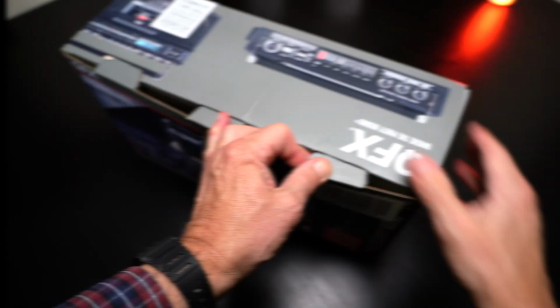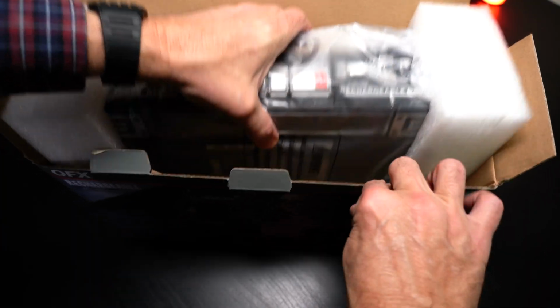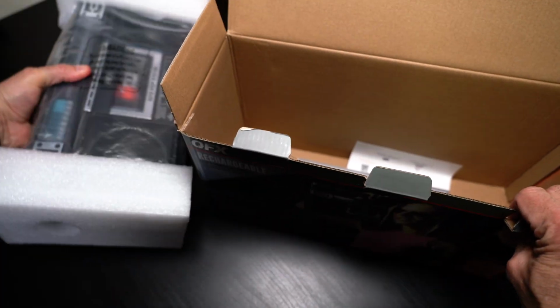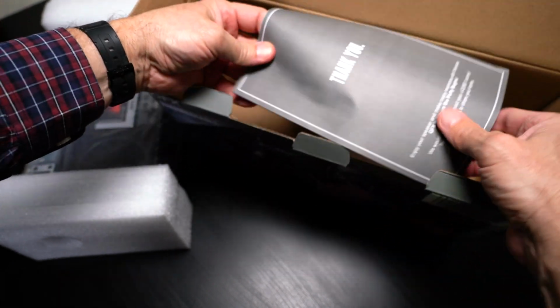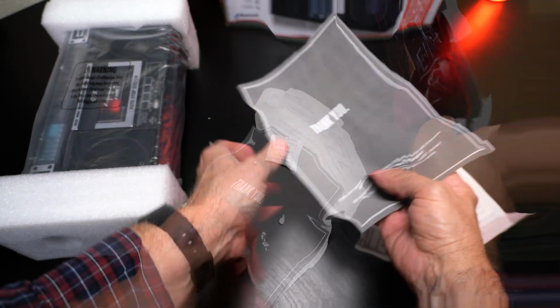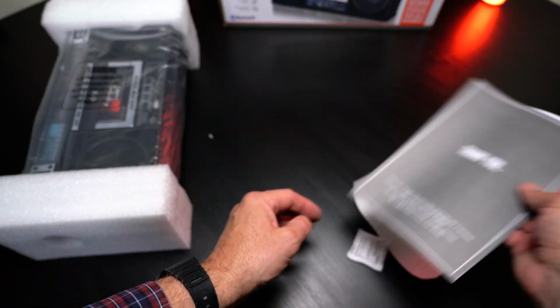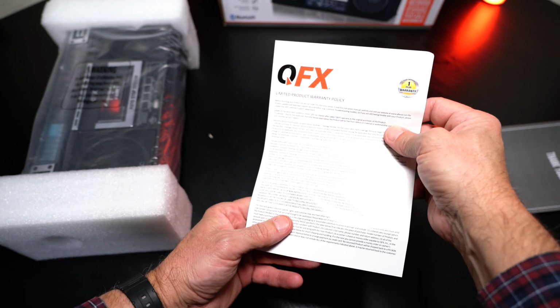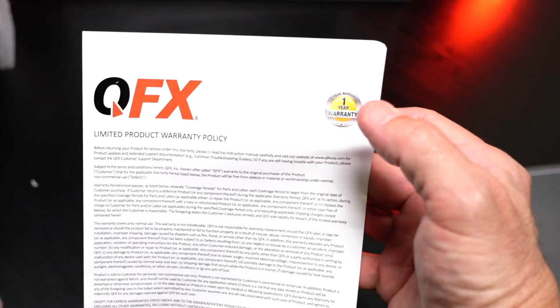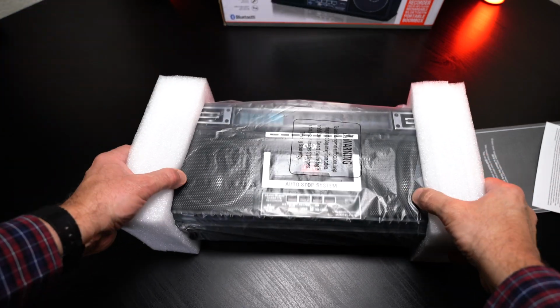All right, without further ado, let's get this thing unboxed and get a closer look at our J220BT. Pretty straightforward, nicely packaged. Got some nice foam and plastic wrap, couple pieces of paperwork, and that looks like everything in our box, so pretty straightforward stuff so far. Let's take a look at some of the paperwork. We do have a basic user's guide and a warranty certificate. Looks like we have a 1-year warranty from QFX. Good to know.